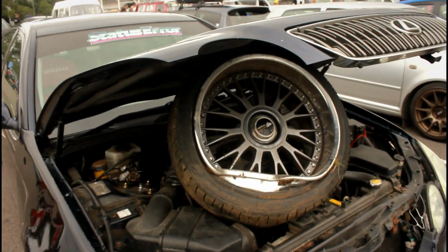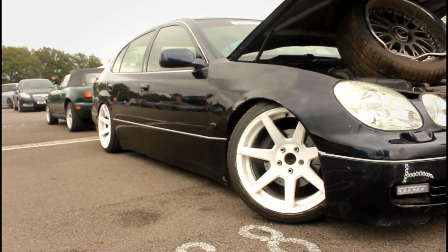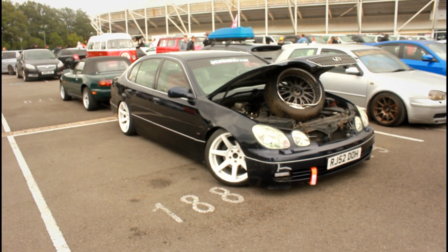I wonder what this car's meant for. Someone's had a good go. Showing off its angle mods. I think there's a bit of a drift car going on there, eh?